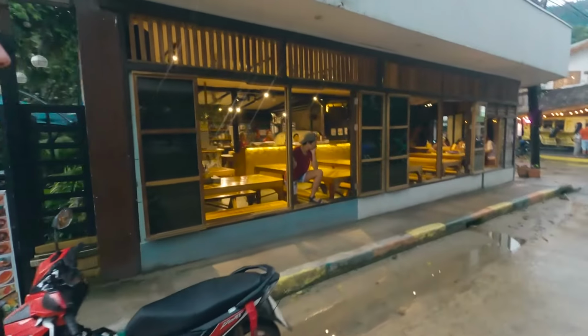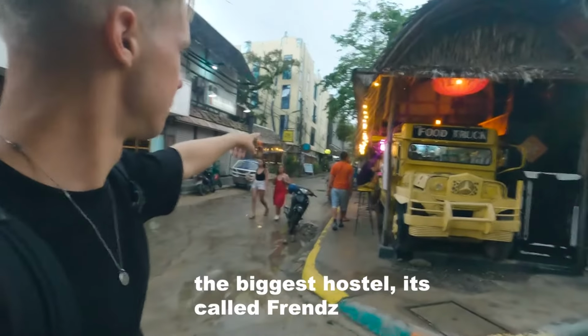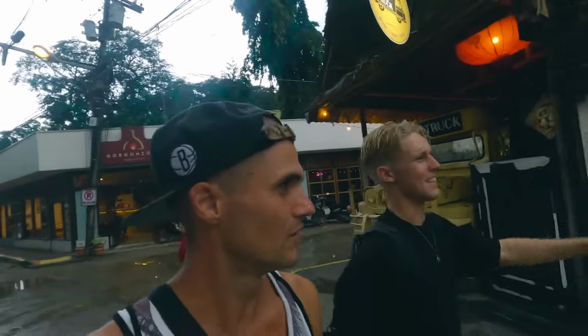This is a really nice restaurant. We should eat here sometimes. Yeah. Like Italian pizza and stuff. Okay. Over there is like the biggest hostel called Friends. Oh yeah. I've heard about it. Yeah, there's another one called Outpost, but it's like further out. That one's like, don't go there.